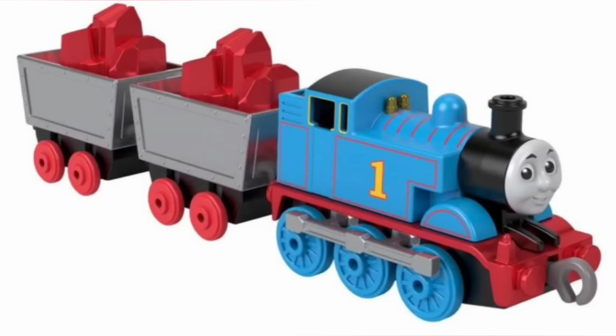And if not, I also didn't see them making characters beyond anyone in the current Steam team, so like, no Edward or Toby, but maybe Diesel? I would have just guessed like James, Percy, Nia, and Gordon if we were lucky.